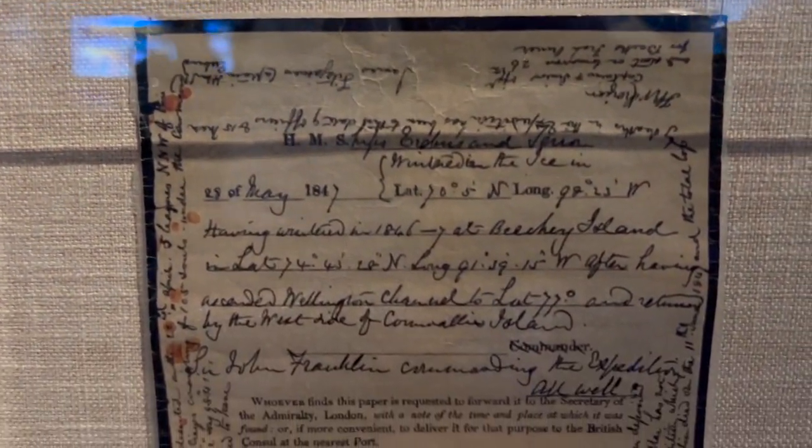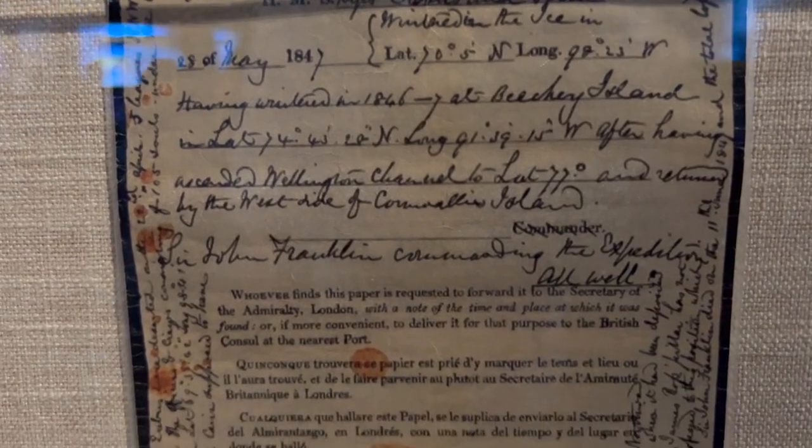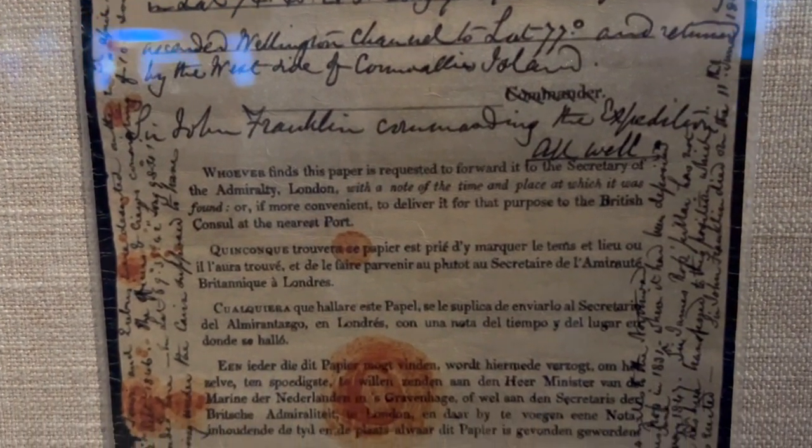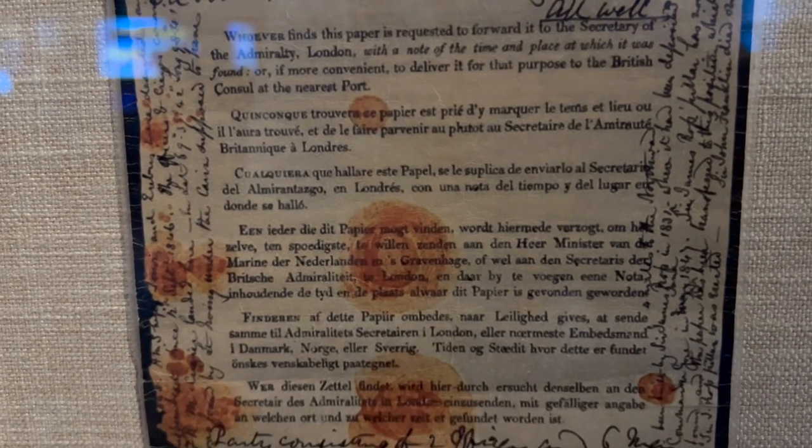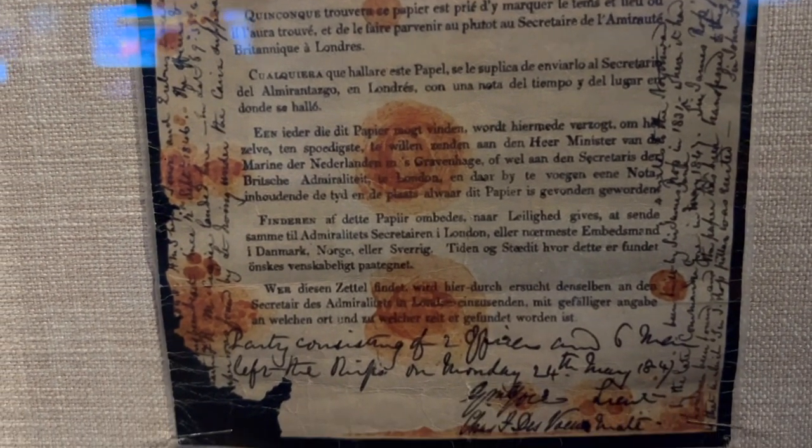Finally, after 170 years, in an expedition led by Parks Canada, the wreck of HMS Erebus was found in 2014 lying 11 meters below sea level, and HMS Terror was located 24 meters below sea level in 2016.